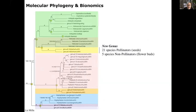So the first answer is there are 3 groups of moths where pollination has arisen. Within that Hibertia genus, there are 21 species, all of which seem to be pollinators, and they, we think, all feed on seeds, and 5 other species that are morphologically different to the remainder of the genus are non-pollinators. They don't have pollen associated with their abdomen at all. And it's interesting, the caterpillars seem to feed on the flower buds before they open. And I'm just going to show a video and some SEM right at the end of the talk on that group that feeds on the Hibertia, because we've not done a lot of work on it.